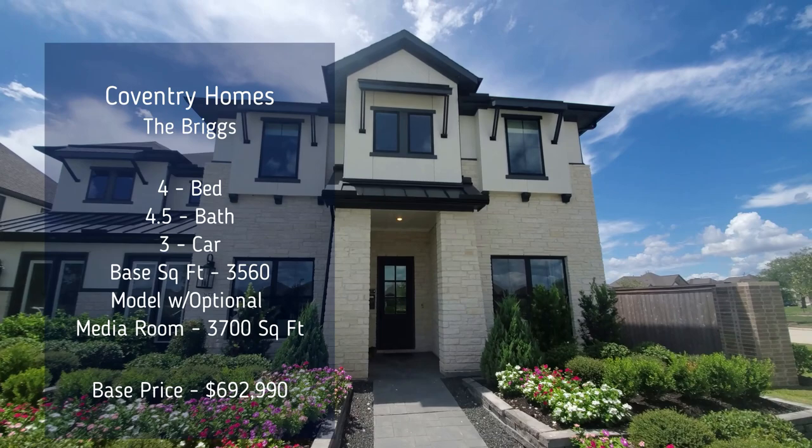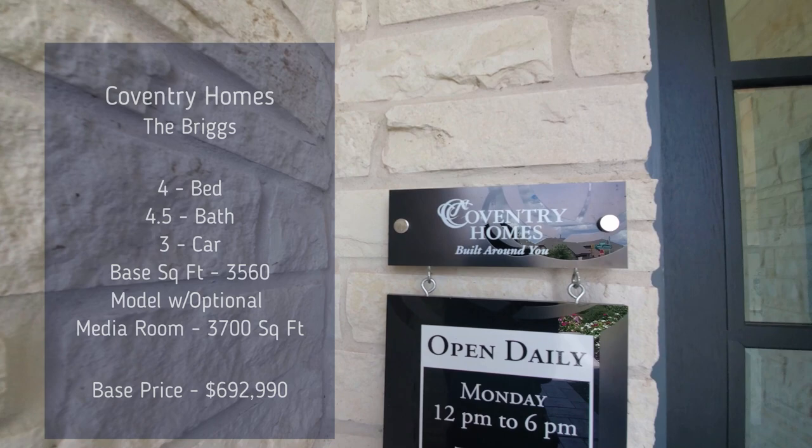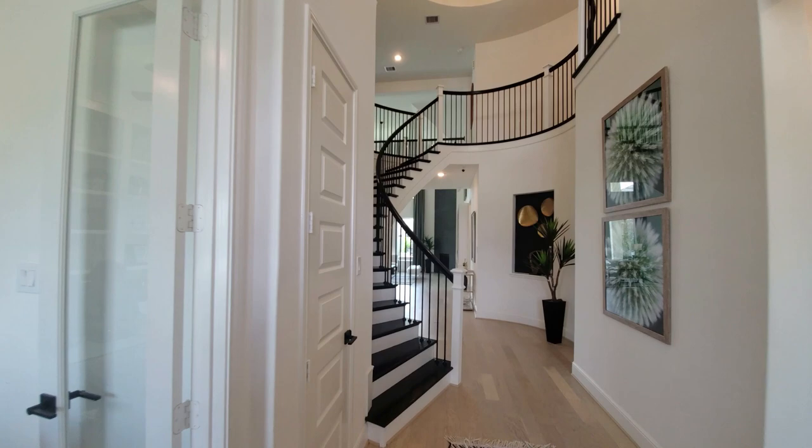Now, the Briggs is a four-bedroom, four-and-a-half-bathroom, three-car garage home with base square footage of 3,560 square feet. Now, the model we're touring has the optional media room attached to the game room, which bumps her up to 3,700 square feet. Base price starting at $692,990.